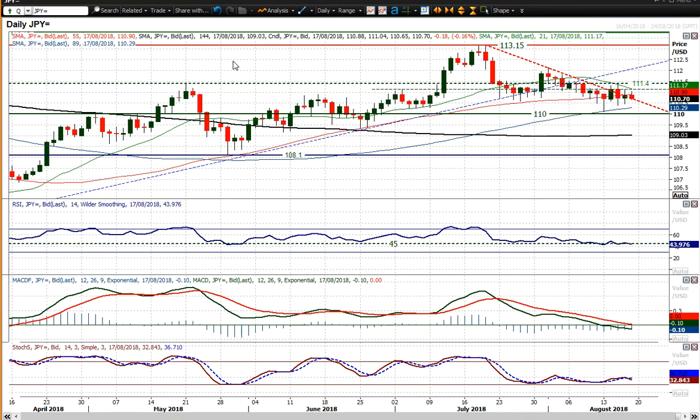So yeah, just basically broadly trading sideways and waiting for a catalyst, really, I think, on this chart.